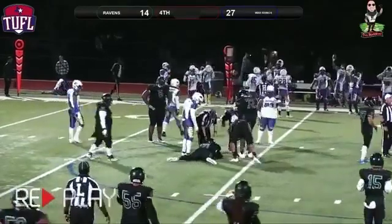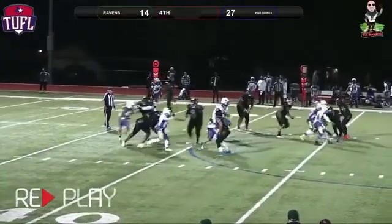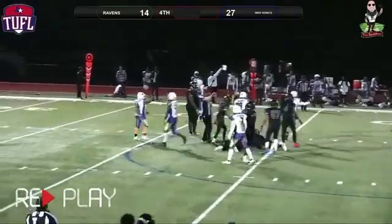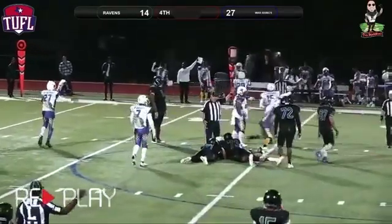You left something behind, my friend. As you see here again, snap, handoff, tries to cut back, and boom, the ball's out. He was on the way to go down, but that's definitely not something the ref's gonna blow his whistle for until you hit the ground. So, turnover on downs.